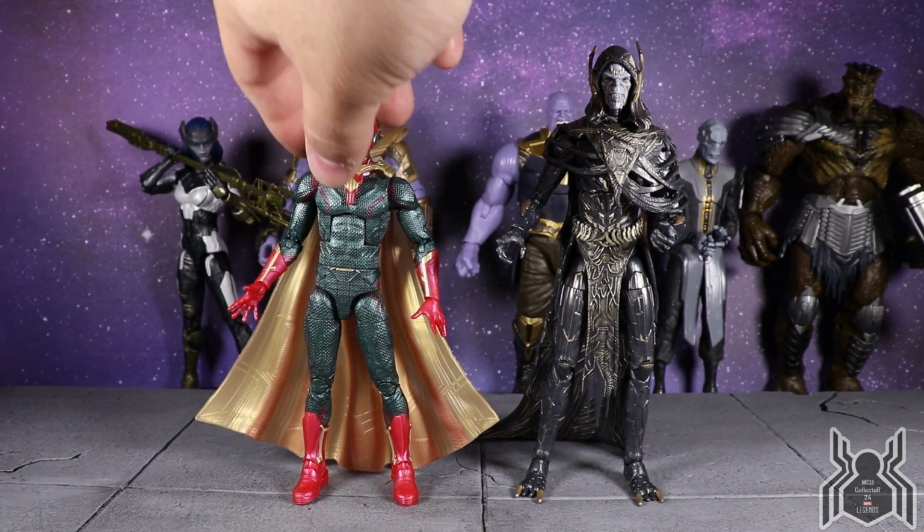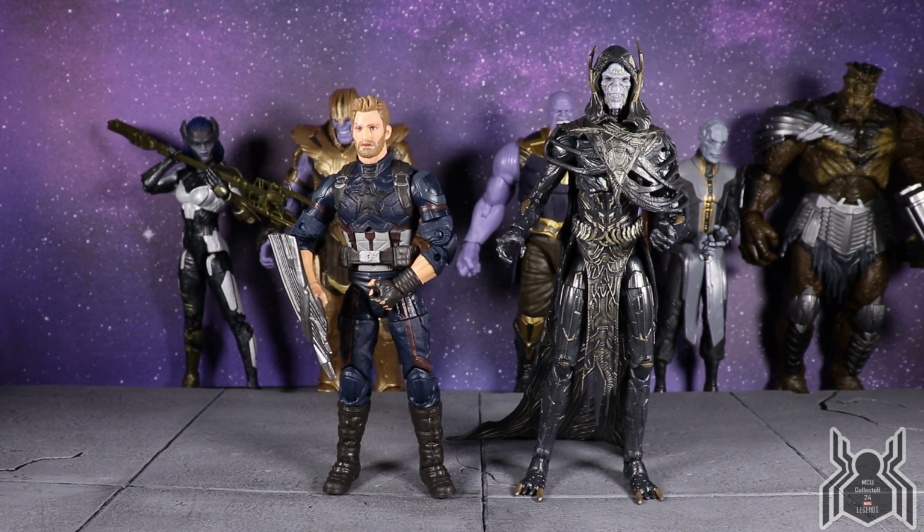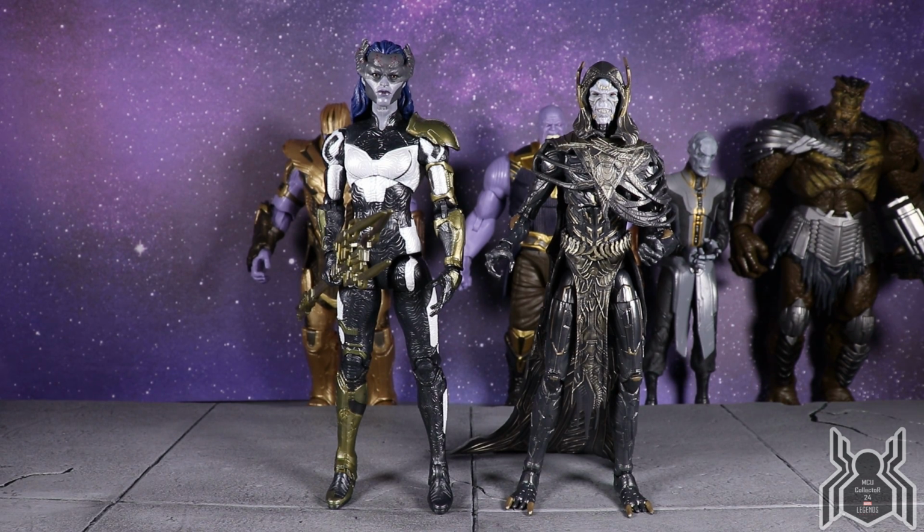Okay, first size comparison. Here we have him next to Vision, and most of the time Corvus Glaive is shown in the movie trying to remove the Mind Stone from Vision's head. So he's attacking him, they're fighting. Vision's the one that ends up killing Corvus Glaive, but there is the size comparison between the two. Next up, we have a size comparison with Captain America. Captain America and Corvus Glaive fight when he is trying to protect Vision from the attack that Corvus Glaive was giving him.